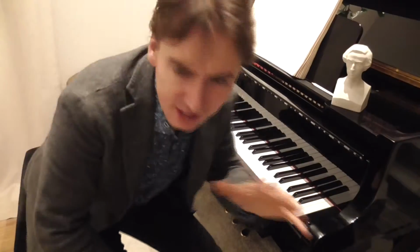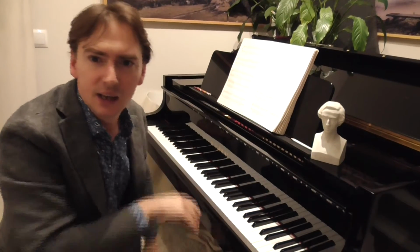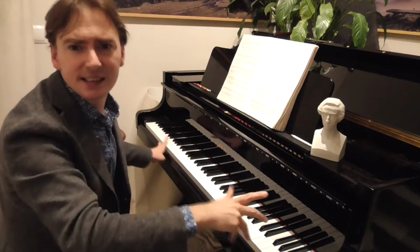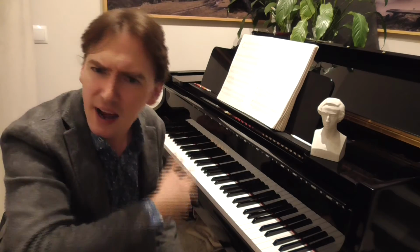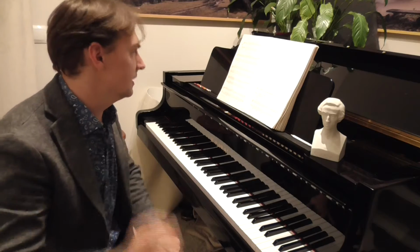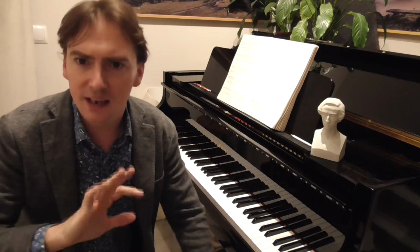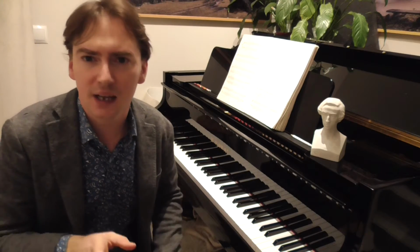But now, my friends, these difficulties are being realized by all the pianists, all the great pianists. They have no problem with playing what I've just played, with playing this etude fast, with phrasing, with beautiful melodies, and so on. This is absolutely realized by 100% of concert pianists.